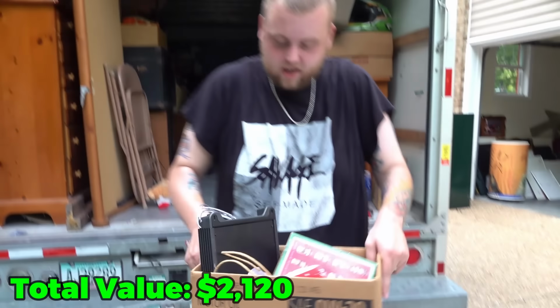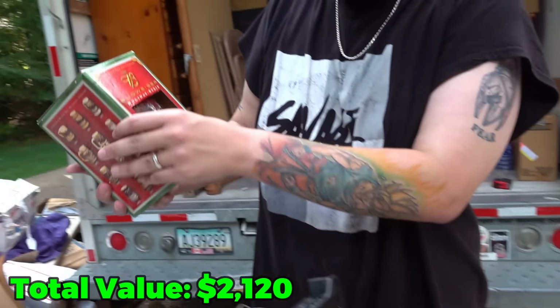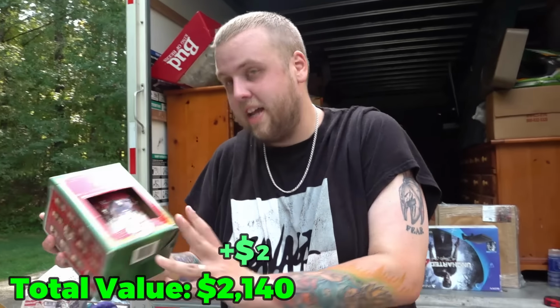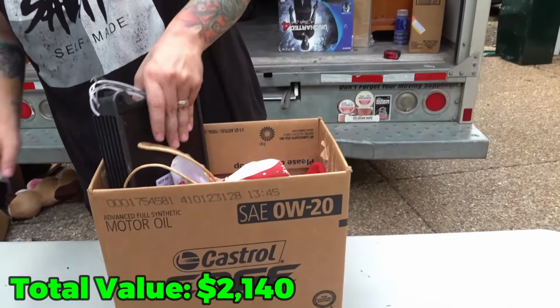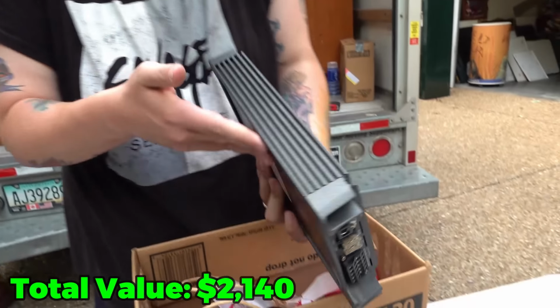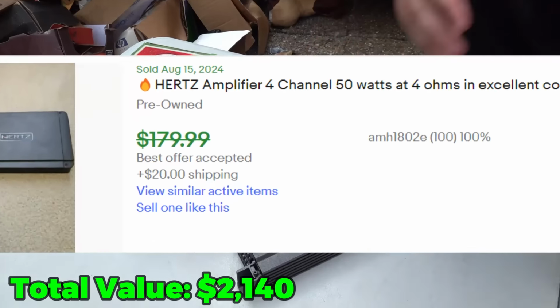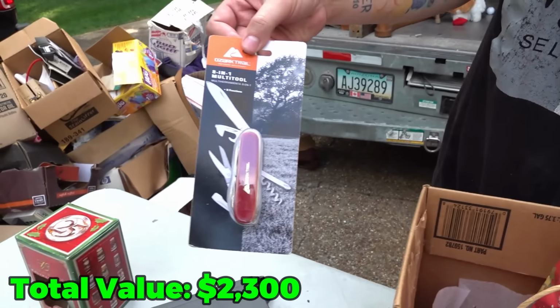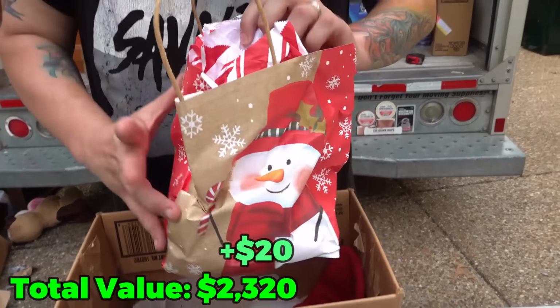Next box is right here. Look at this Budweiser Holiday Series Stein. These are cool. I know there's a lot of people that collect these steins, especially the Budweiser ones, so definitely going up for auction. This guy looks like maybe some type of amp or something. Yeah, I'm not too sure. Put that here. Here's a little flashlight, brand new. Okay, Maglite, Mini Maglite. Nice. There's a brand new knife. Multi-tool. Nice. What is this? Oh, yes.